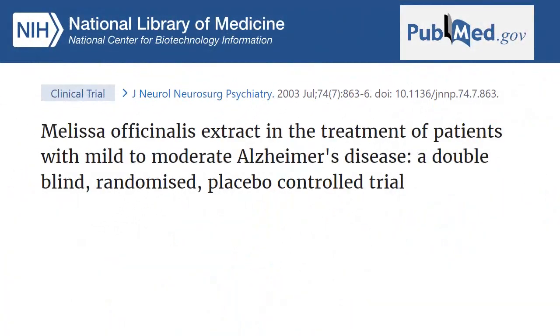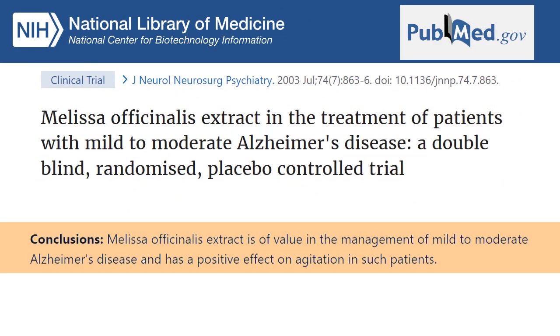A study was conducted using lemon balm extract on the treatment of patients with mild to moderate Alzheimer's disease. The study was a double-blind, randomized, placebo-controlled trial. The study concluded that Melissa officinalis, aka lemon balm, is of value in the management of mild to moderate Alzheimer's disease and has a positive effect on agitation in such patients.